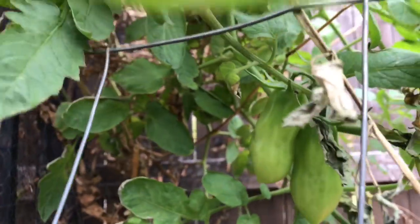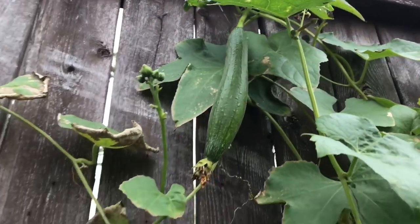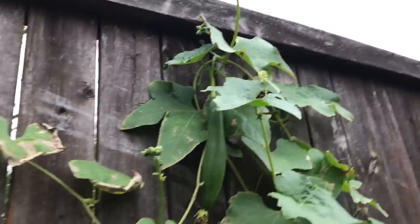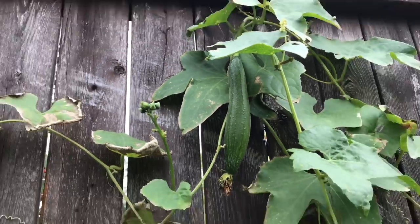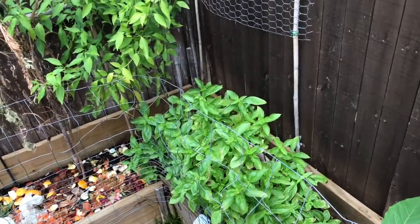And I really don't know how many of these will really ripen. I did want to show you that it took a lot of months, but we got a loofah gourd right here set. I don't think he's gonna get too big before the frost hits, but it's still pretty cool. We'll let him do his thing. Still working on some serranos and some basil over here.